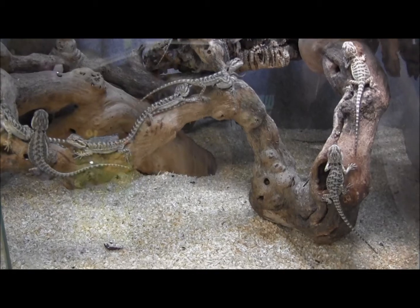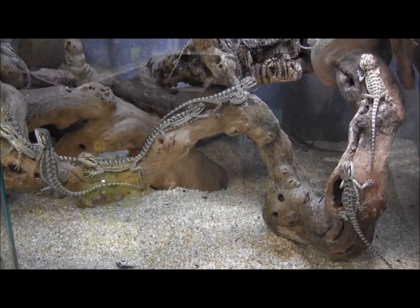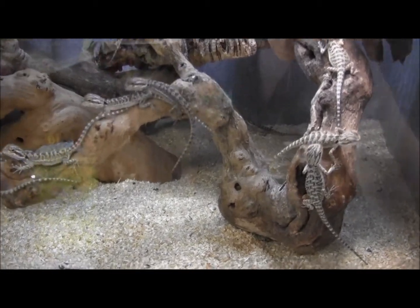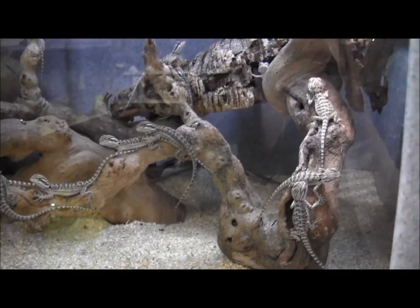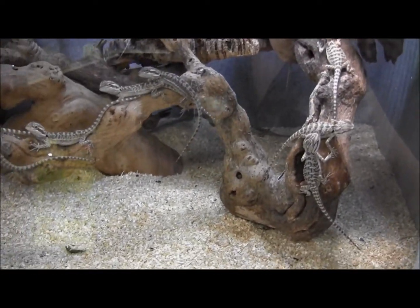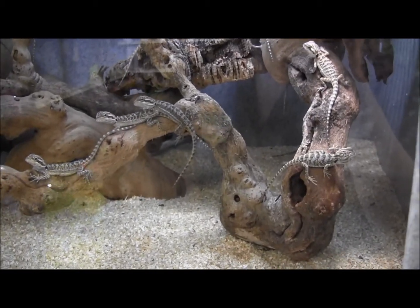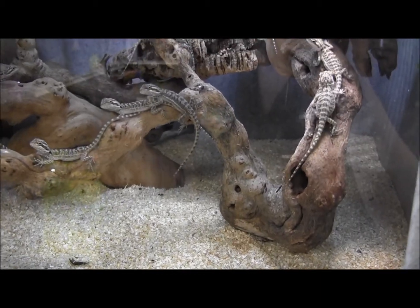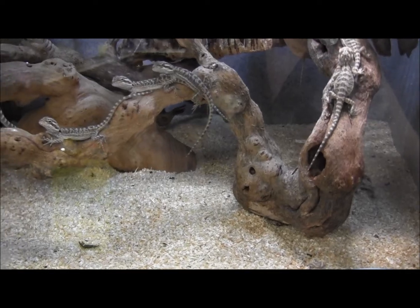Out of all the animals that you can keep on Fanny chip bedding, bearded dragons are one of the most commonly kept pets. Fanny chips work really, really well for bearded dragons. One, because it's easy to clean. As you can see, poop stands right out against it. Because of the smaller particles, it's easy to spot clean. It also is much less expensive than sand, which means that you have to spend about 1/3 to 1/4 of what you would to fill up a similar sized cage with sand.